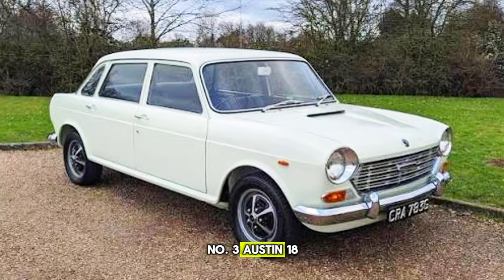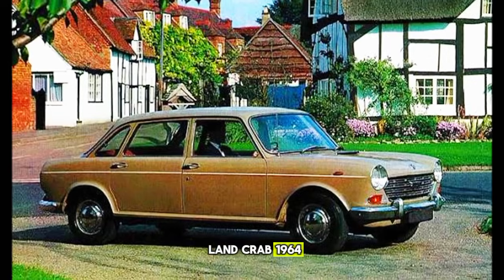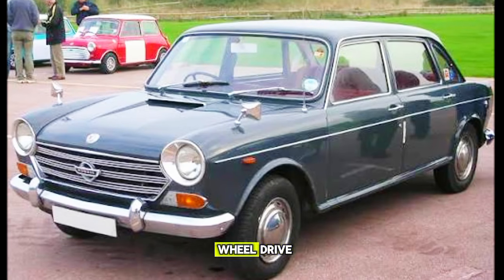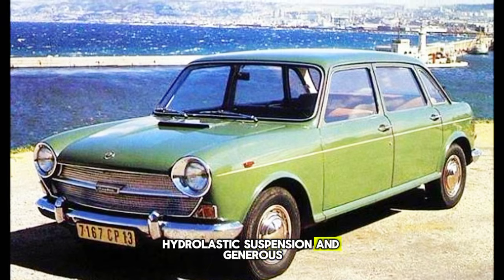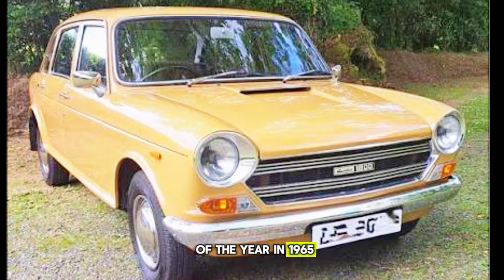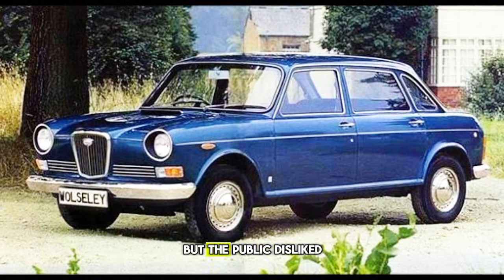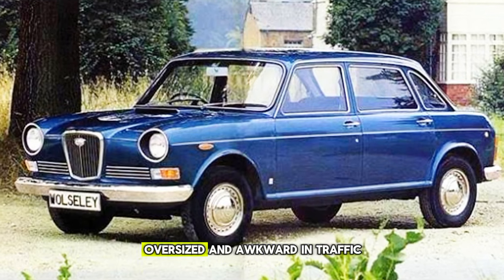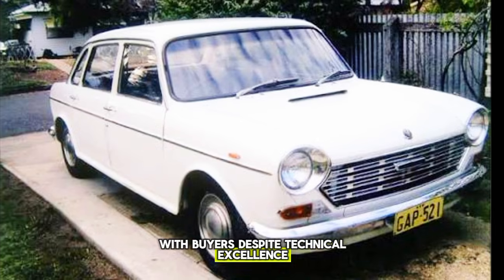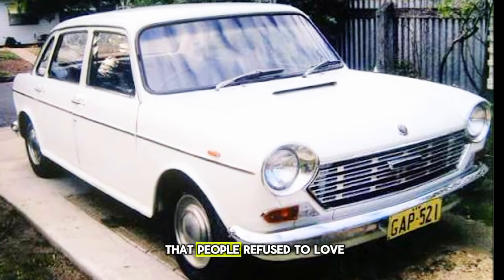Number 3, Austin 1800 Land Crab, 1964. The Austin 1800, nicknamed Land Crab, had front-wheel drive, hydroelastic suspension, and generous interior space. It won European Car of the Year in 1965. Brilliant engineering on paper, but the public disliked its blocky styling. Oversized and awkward in traffic, it failed to connect with buyers despite technical excellence. A landmark of genius that people refused to love.